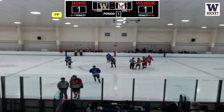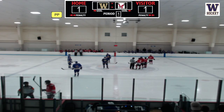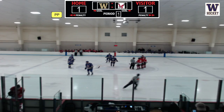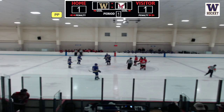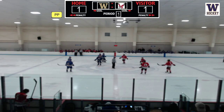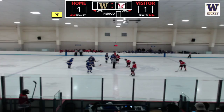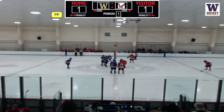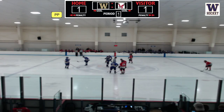Ref taking his time to explain to Micho what he did wrong, and Micho looks like he has no argument with that. He'll go to the box, no problems. It might have actually just been a mistake that he got called on accidentally, but either way, Eastern Washington University will start this next face-off a man down for 2 minutes.